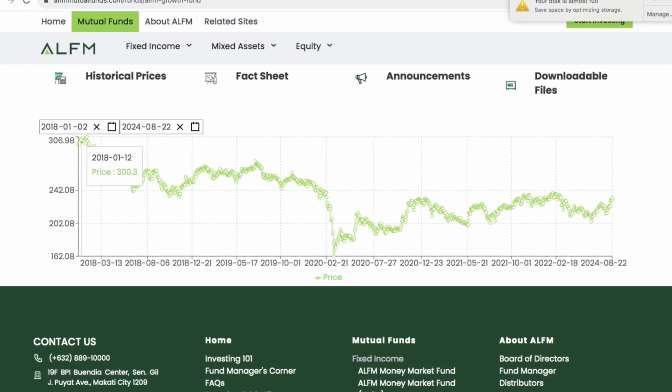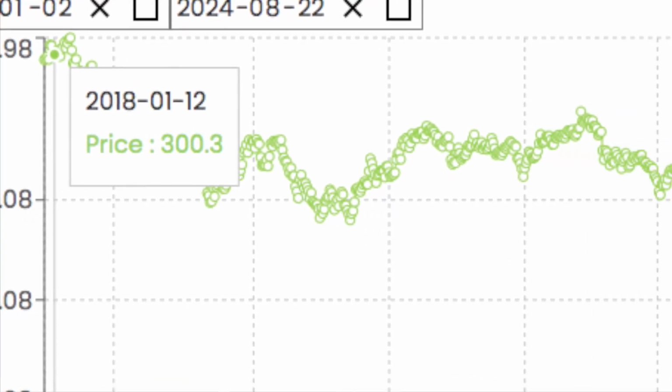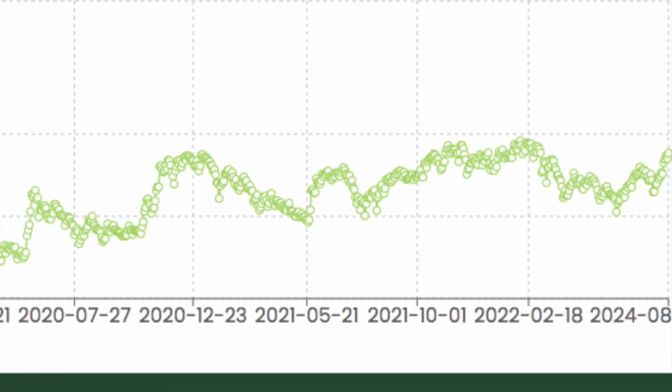So why did I do this? Why did I exit this fund even when it was in the negative? Well, I thought it was time. This loss of negative 15% is actually its best performance in a long time now. So I really don't know when the local stocks, the local equities will get any better. So in as much as it's at a loss, I thought that it was time to just exit this position.